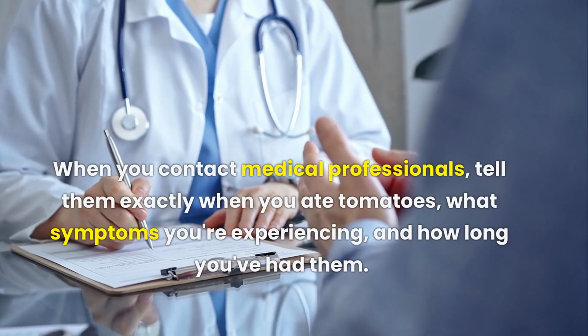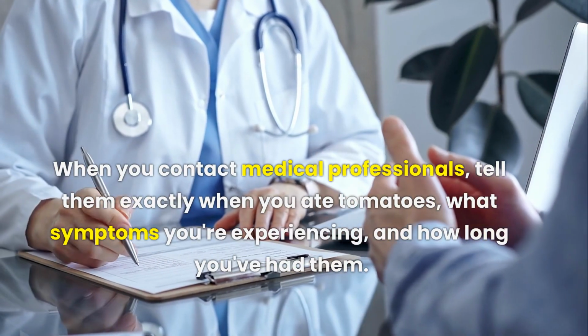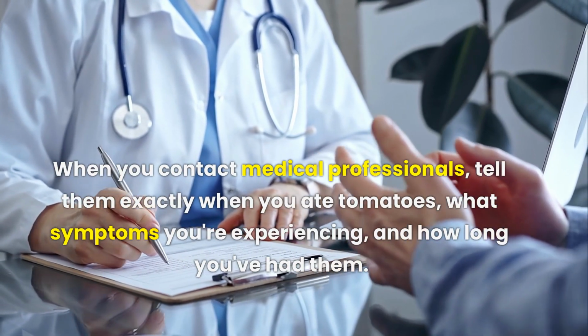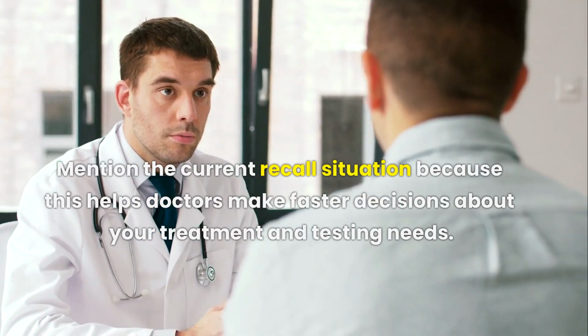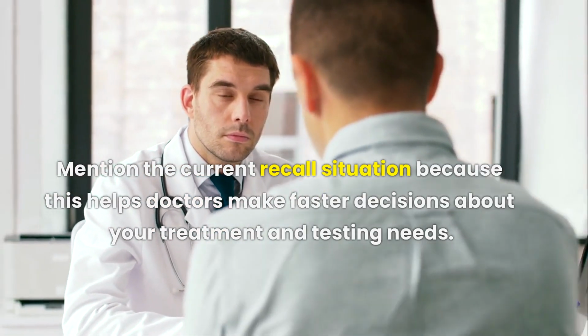When you contact medical professionals, tell them exactly when you ate tomatoes, what symptoms you're experiencing, and how long you've had them. Mention the current recall situation, because this helps doctors make faster decisions about your treatment and testing needs.